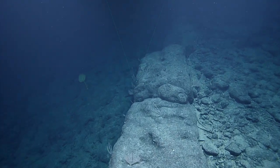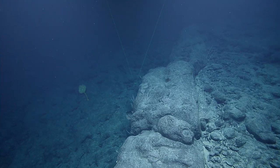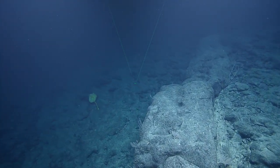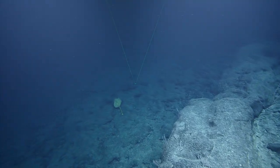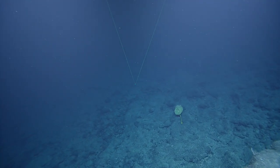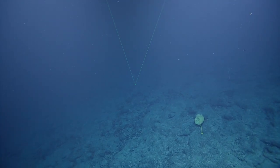Looks like somebody built a wall. Yeah, it looks like it was built. Maybe this is Fort Aquasquatch. Ooh, Fort Aquasquatch. Interesting that all the corals are on the structure, right? Like taking advantage of the high ground to get the current.